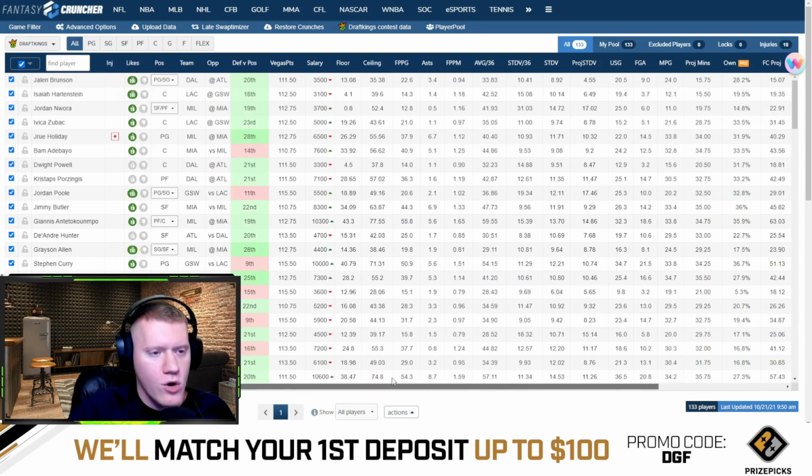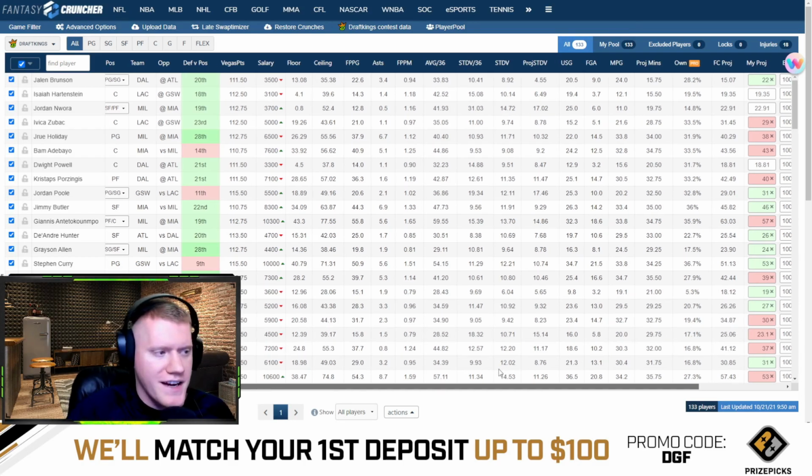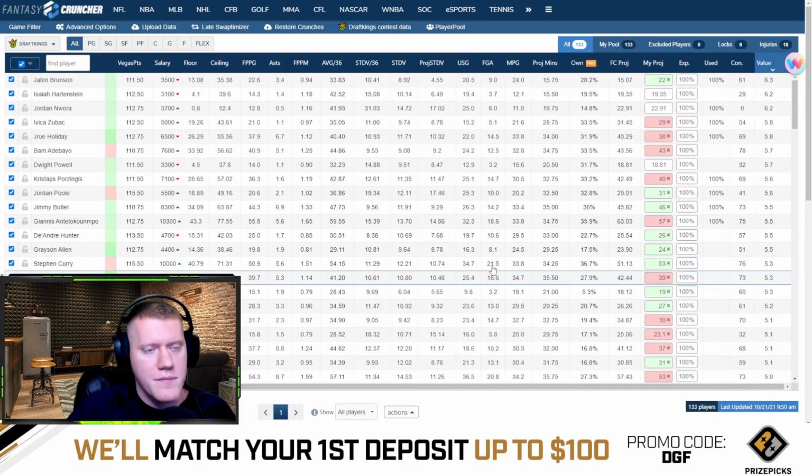Right now, if I'm making a core, I'm locking in Nwora, I'm locking in Giannis, and I'm probably leaning on somebody like Steph, maybe Hartenstein for value, and also Zubac for additional value. We will be considering all this, and we'll be going over the updated ownership, some injury reports a little bit later on in the live stream. If you guys want to go to that live stream, we'll be going live around 6 to 6:30. And again, we'll have the updated injury projections, ownership projections, and actual projections for you guys a little bit later.